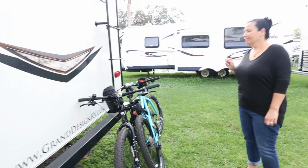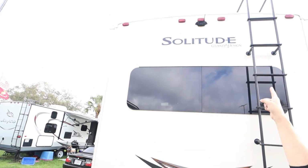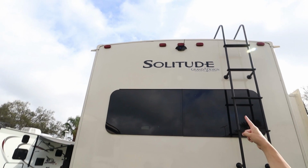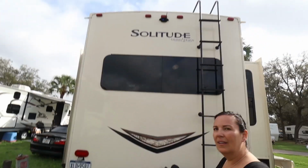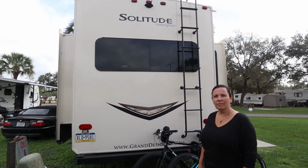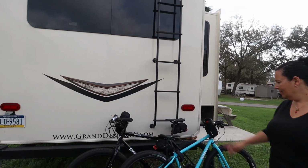That's convenient. Grand Design was really awesome. They pre-wired a backup camera, so we purchased the backup camera and installed it ourselves. It was super easy. You just had a cord and a couple of screws, and we can see out here from inside the truck. It's a wireless camera system. Correct. They ran the power wires to it, and you just hooked it up, and it doesn't get easier than that. I see you got your bicycles for your adventures.